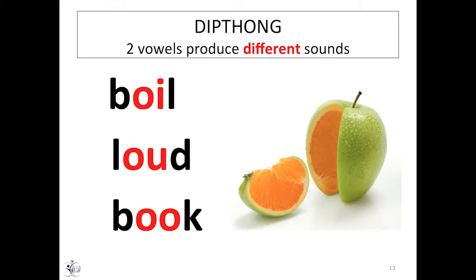Okay, if you look at the picture carefully, we have a green apple on the outside, and what do we have on the inside? An orange. Remember I told you that diphthongs are two vowels that produce different sounds than you would ordinarily expect. So you look at an O and an I, you might expect something that looks like an apple on the inside, but it doesn't say the O or the I, it says oi. OU says ow, like in loud.